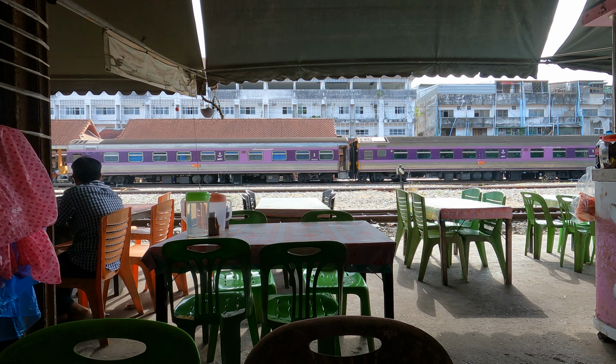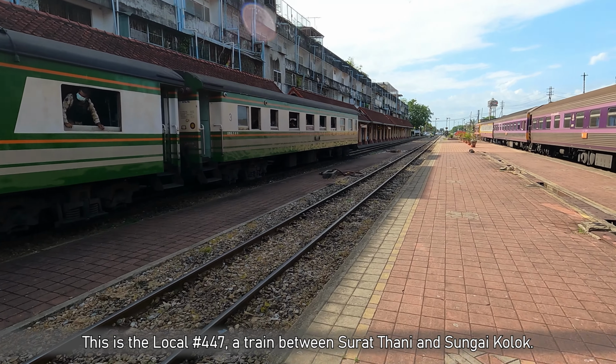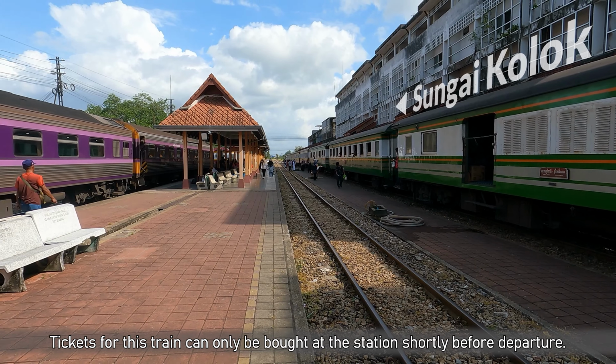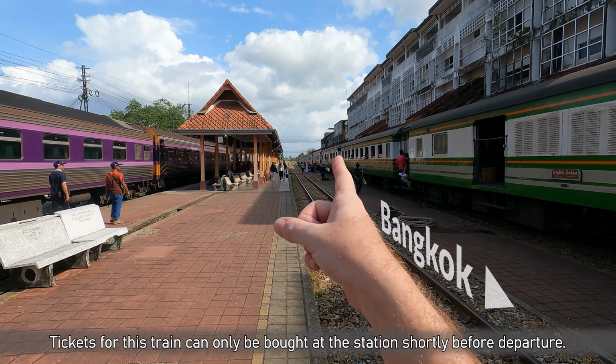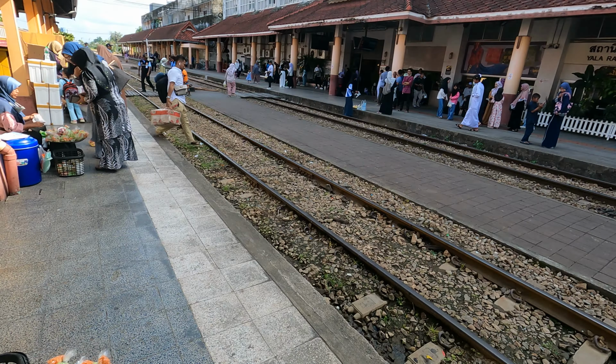By the way, this is not my train. My train will pull in about 40 minutes. So this is the train towards Sungai Kolok, going that way, and next up is my train that will go from the direction towards the north. Now there's a lot of people selling food.